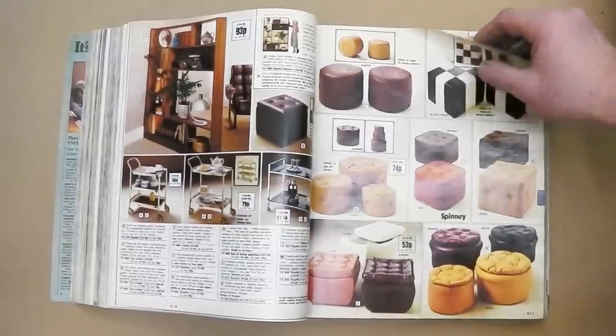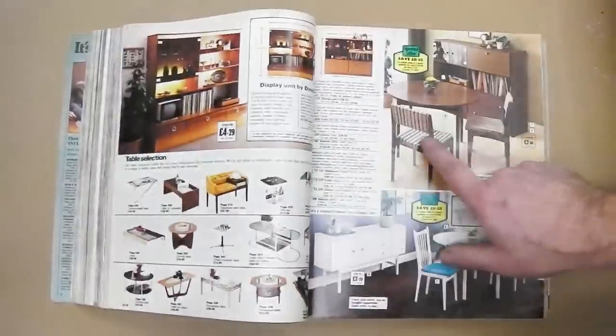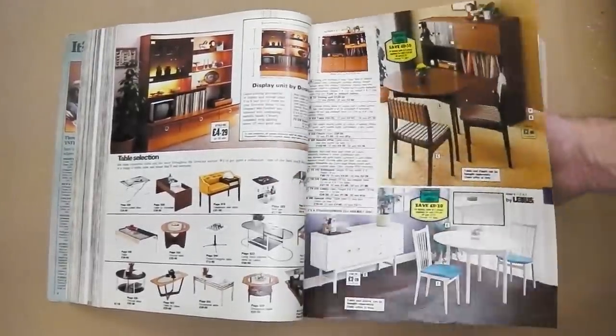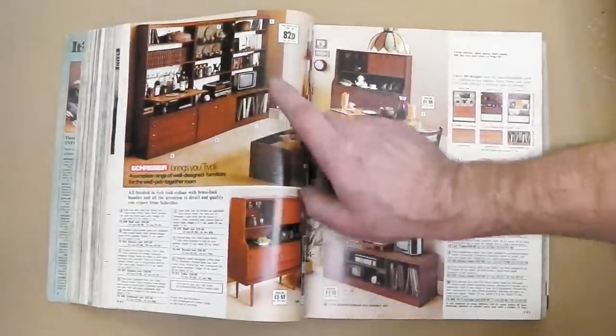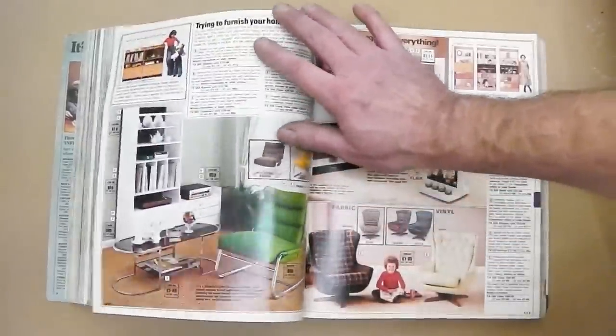Dining trolley, teak wall display cabinet thing. Ugh, remember them chairs? Display units, they were classic. I mean, does that look like your room? Let me know. Any of this stuff rings any bells with you?